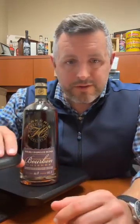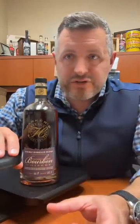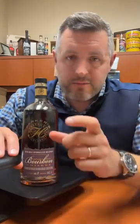So I think it will find its home with some drinkers. It'd be really interesting to pour this over an ice cube, or maybe even try it in an old fashioned to see if proofing it down might sweeten it up. Because sometimes when you proof things down, it brings the oak out, and sometimes when you proof things down, it brings the fruit out. So I would be interested to try this with like a big ice cube.